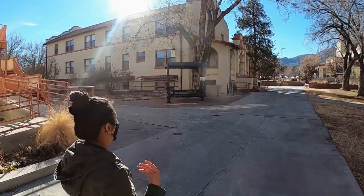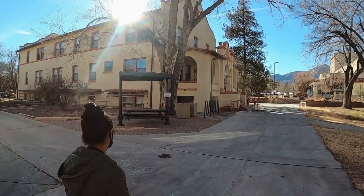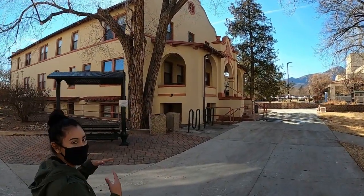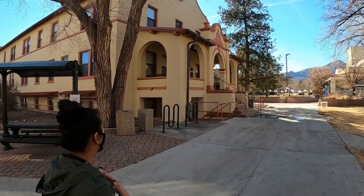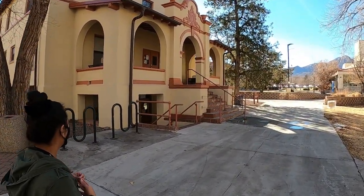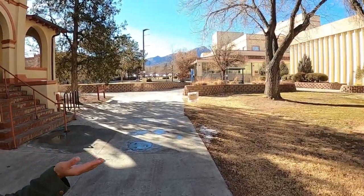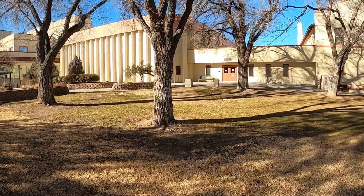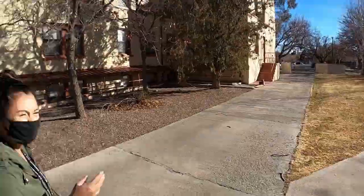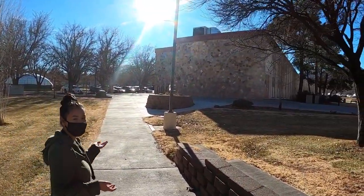Next to Fitch Hall, we have President's Hall. This is both genders, but it's separated each floor by gender. Does that make sense? I think so. We'll figure it out. Right in front of President's, we have the entrance to the gym. It's right across. Right next to President's, we have Wells Hall, which is the all-male dorm.